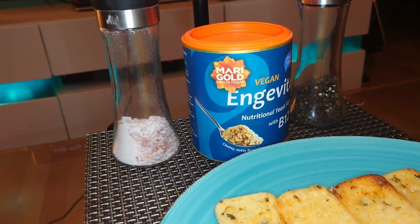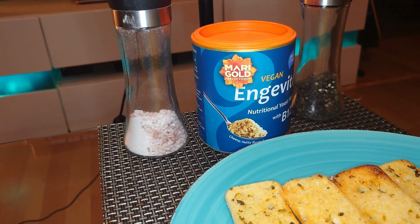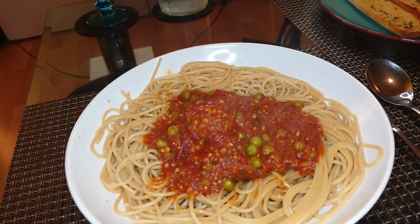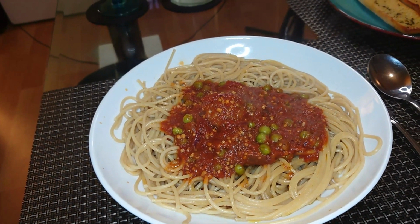Nooch is an excellent source of B12 amongst other vitamins and goes fabulously on pasta dishes. So that will be our kind of parmesan alternative.